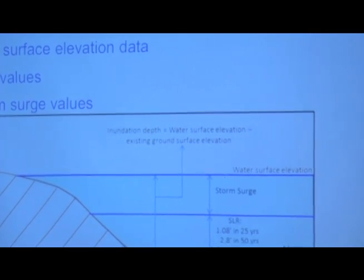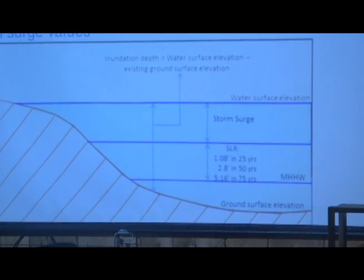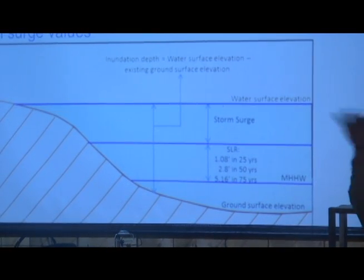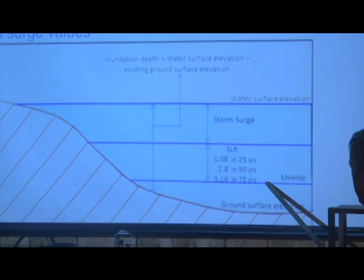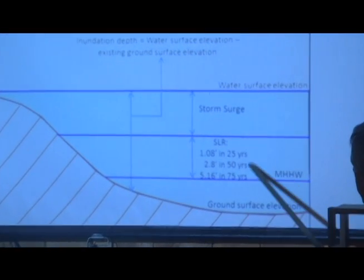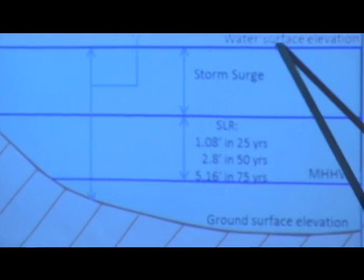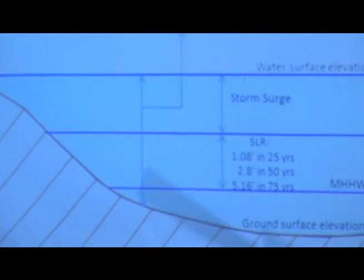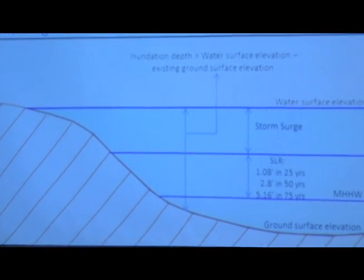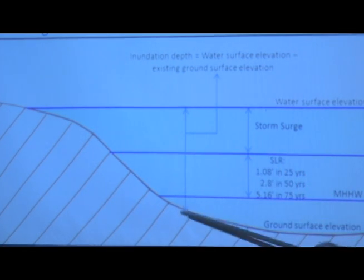So now, as we get into the modeling, what we started with was a base elevation. The base elevation was done with LiDAR mapping. So it's a pretty accurate survey mapping done from aerial surveys. So we have the base elevation. Again, that's our mean high water number. We add to the different scenarios the sea level rise component, and then on top of that the storm surge. So when we say inundation depth, and when we show that on drawings, the inundation depth is that total from the top surface down to the ground.